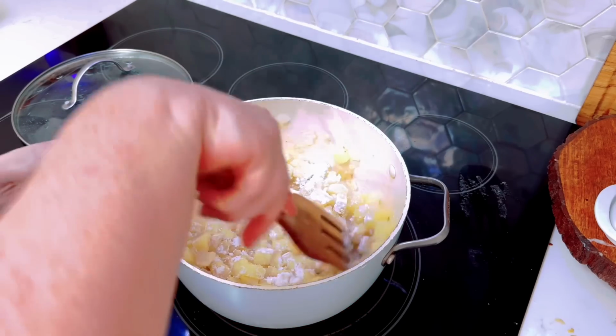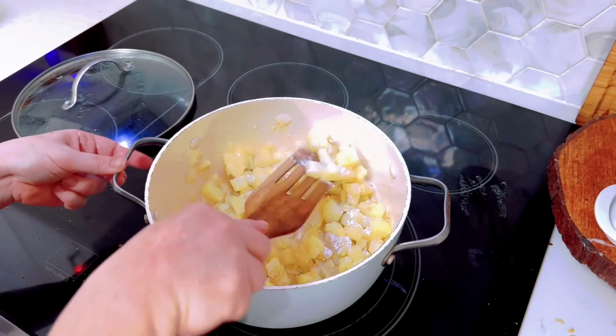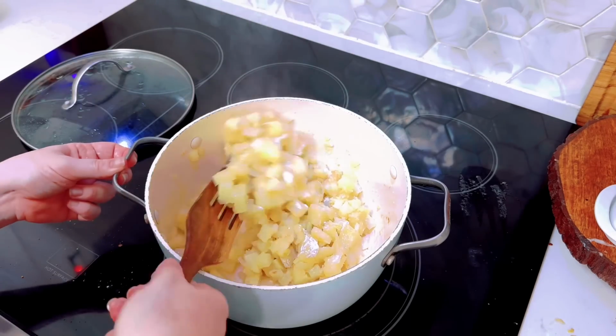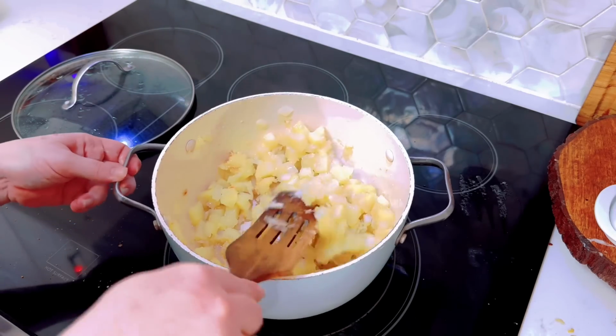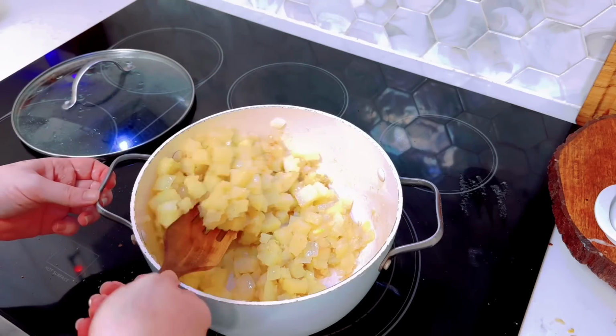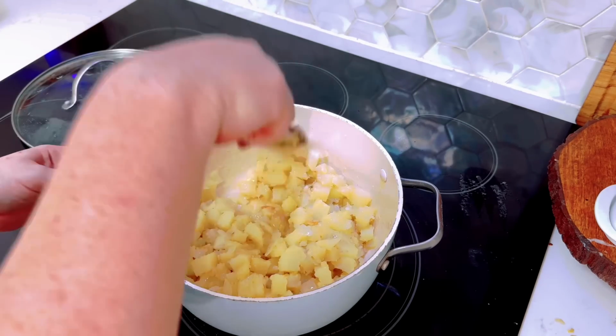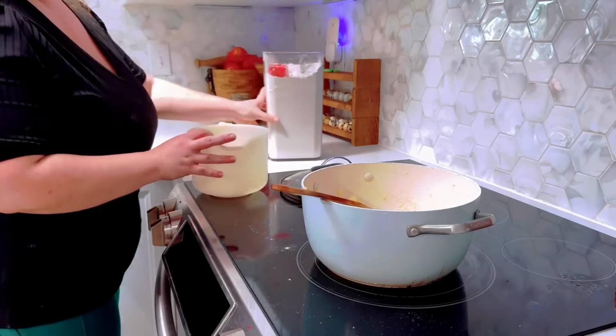And then just like any good roux, you're gonna mix the flour with the fat, which is the butter. And you want to cook it for a minute. That way you get rid of any flour taste while you're doing this. And then we gotta add our liquid.